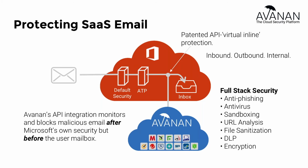We can test, quarantine, encrypt, sanitize, or even edit an email before it hits the user's inbox. We can inform the user of a problem right there in the email, or we can prevent the email from reaching the inbox in the first place. So here's an example of the power of that integration.